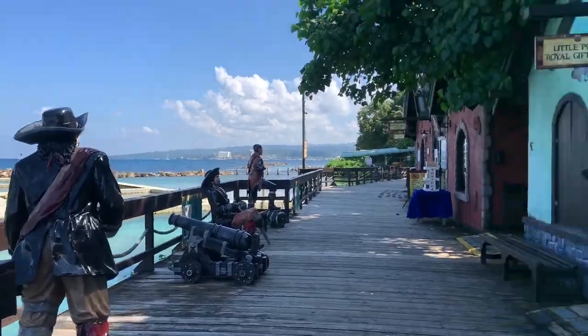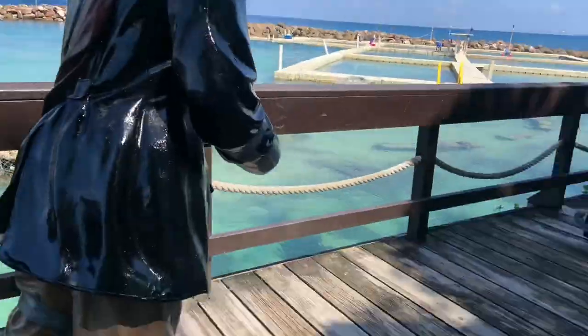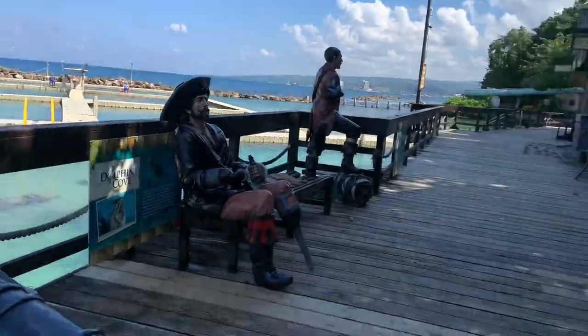Section. This is a gift shop. Oh, more dolphins over this section too.